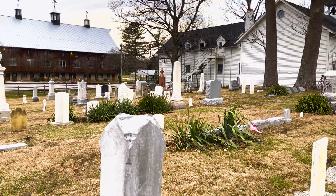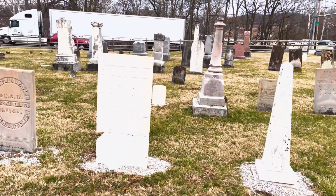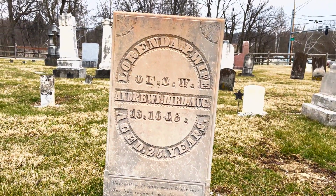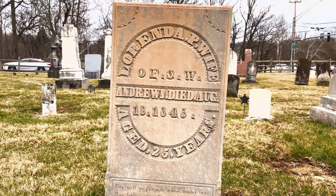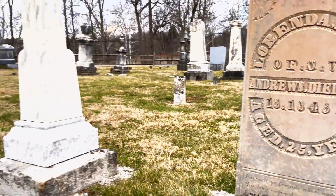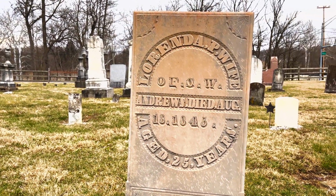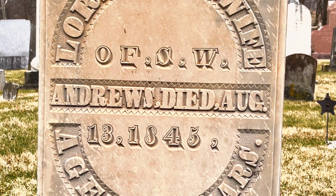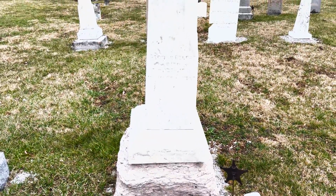This is a pretty big cemetery and it's well kept thanks to this church. I really like the font on this one right here. Lorenda A., his wife. The wife of Timothy Andrews, who's right here. Died in 1880. His wife died in 1845, but I really like that font below Andrews. Very cool. So here we have George Seller, who died in the 69th year in 1860.